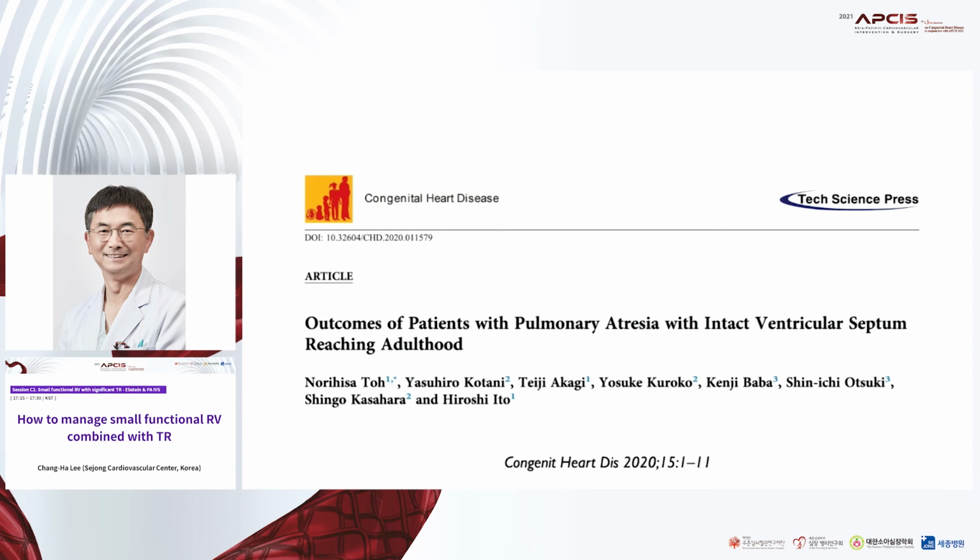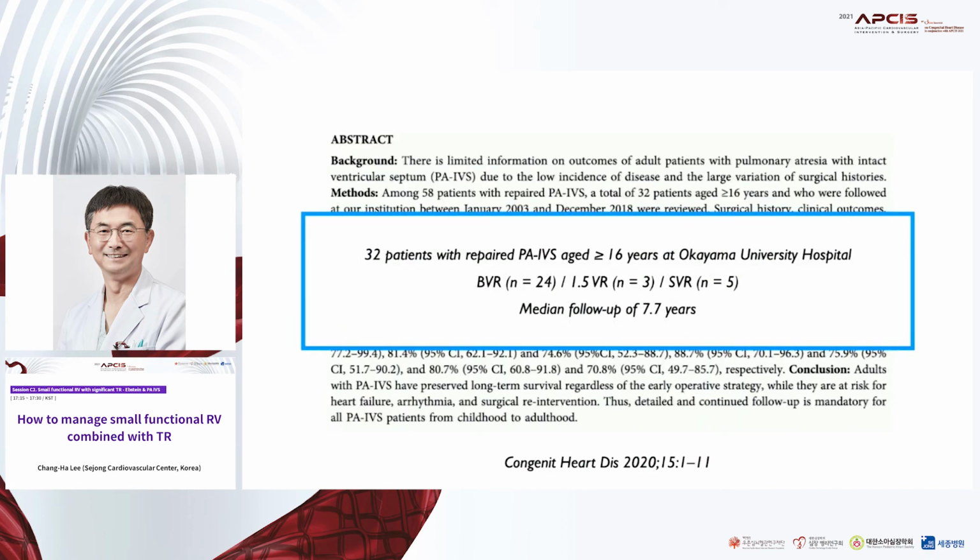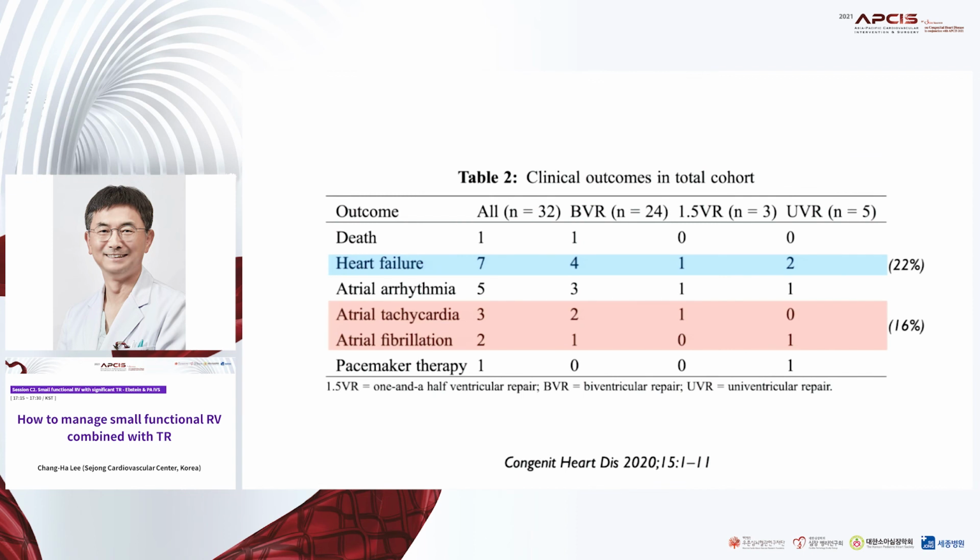I would like to finish my talk after reviewing outcomes of adult PAIBS patients from Okayama University Hospital, Japan, reported last year. 32 patients were included in the study, biventricular repair in 24 patients, single ventricular in 5. Median follow-up duration was 7.7 years. 16% of patients experienced atrial arrhythmias. 22% of patients developed heart failure.